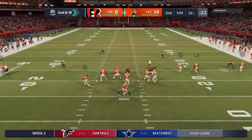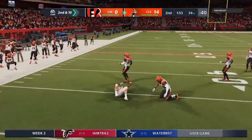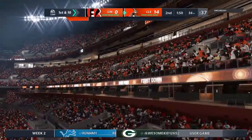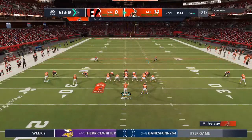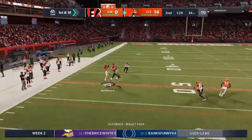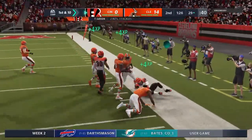Second down, Mayfield. Gets this to Kareem Hunt, his running back. And he'll get this up to the 34-yard line. 12 yards there and a first down. From the 34 now, here's first and 10. From the gun, Mayfield. And Mayfield again with the interception, his third. T.J. Green with a pick.